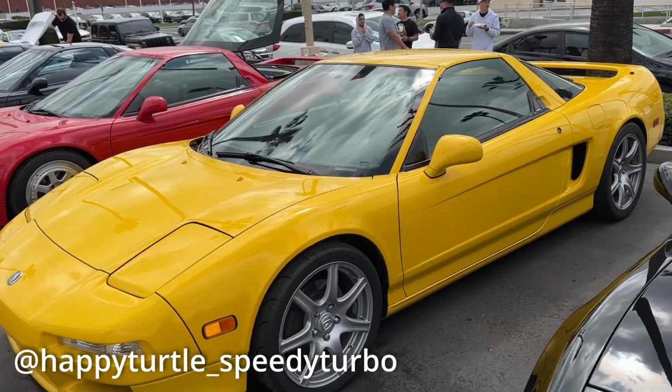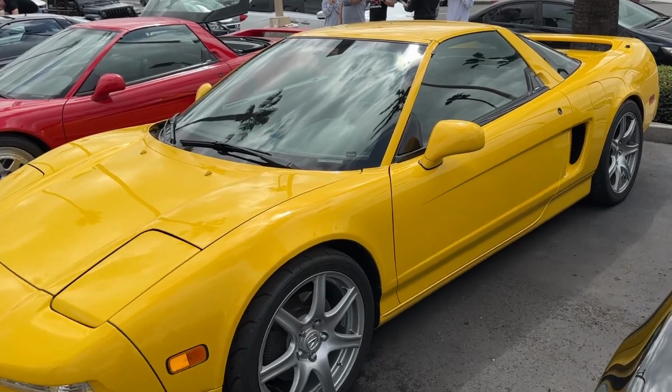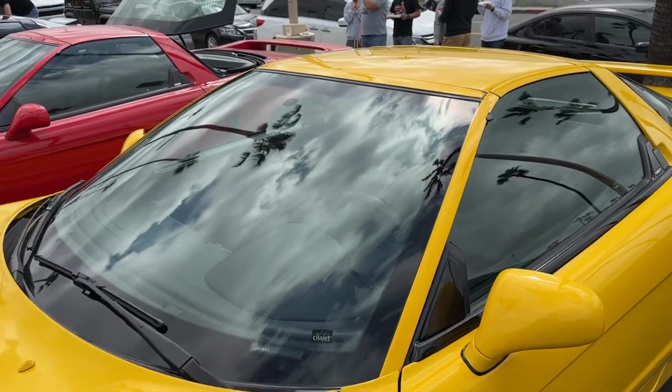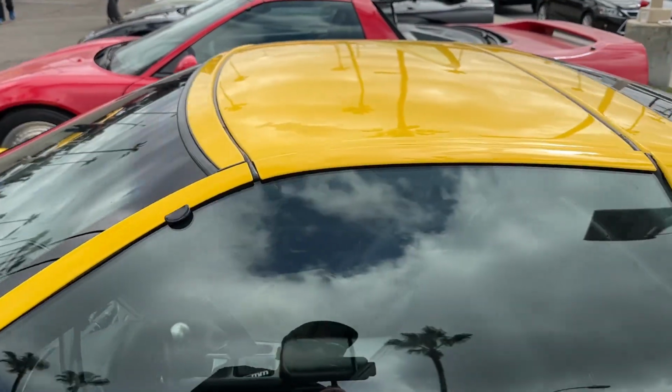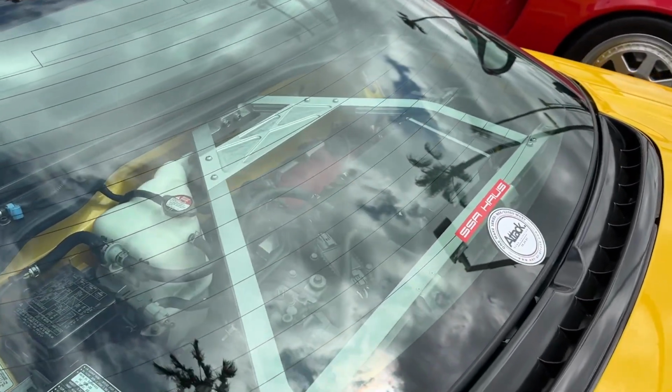Here is Roger's NA2. So this is a '97 with 205 wheels and full Comtech service on it. Supercharger, exhaust, strut bar.